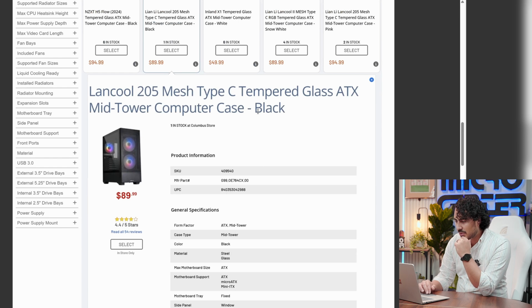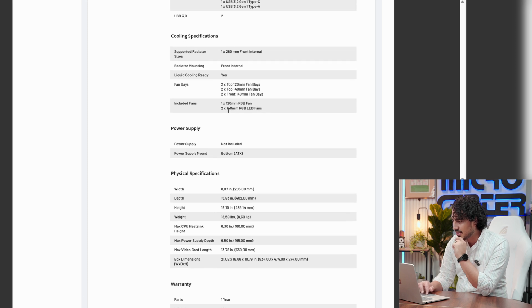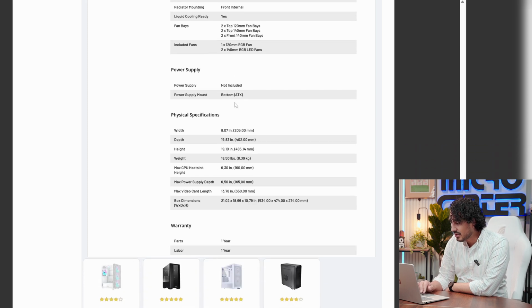So this LandCool 205, it's got the mesh front, has 2 fans on the front, 1 on the rear, and looking here, you can see the info. So it comes with 2 140 millimeter fans for the intake, and then 1 120 millimeter fan for the exhaust. So that's actually pretty good that that's included.